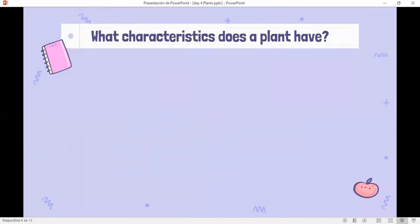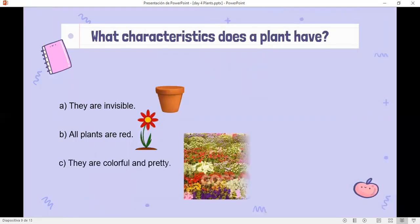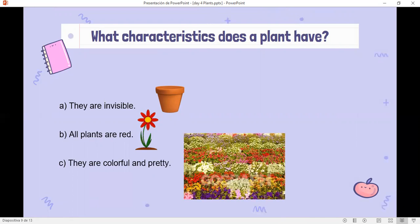Question number 2. What characteristics does a plant have? ¿Cuáles son las características de una planta? A. They are invisible. B. All plants are red. C. They are colorful and pretty. Piensa en tu respuesta. Are you ready? What is the correct answer?